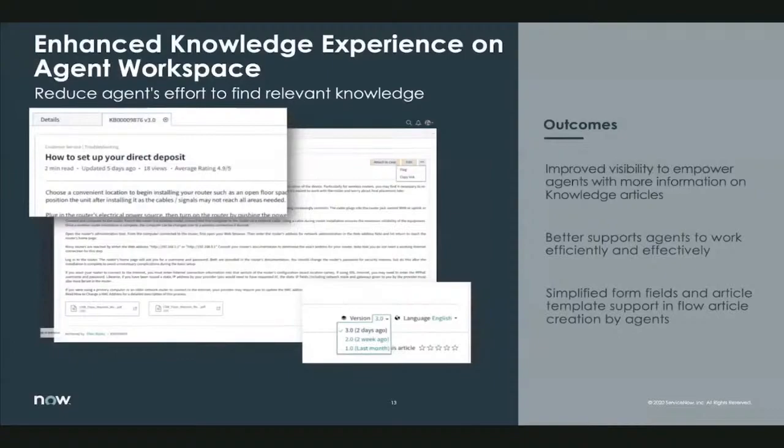In Orlando, we also enhanced the knowledge experience in Agent Workspace by increasing the real estate and adding indicators to enable agents with the information that they need to solve cases efficiently. With the enhanced knowledge functionality, agents are now empowered with the right tools to do their job effectively and efficiently, improving the time to value for customers.